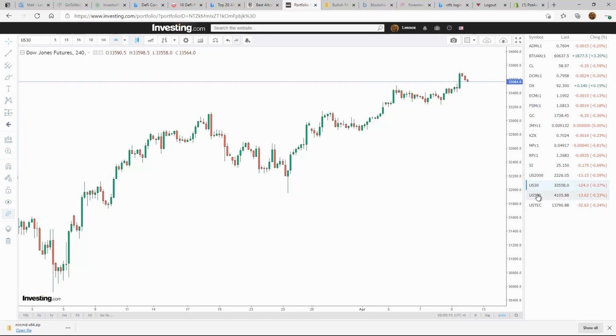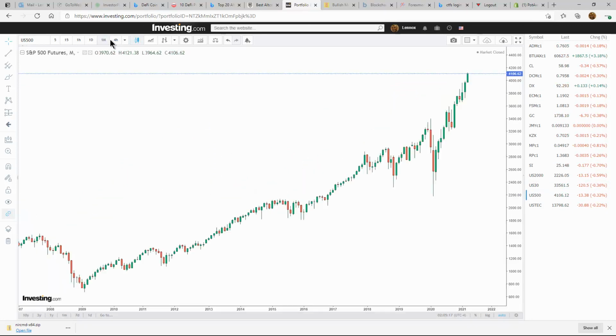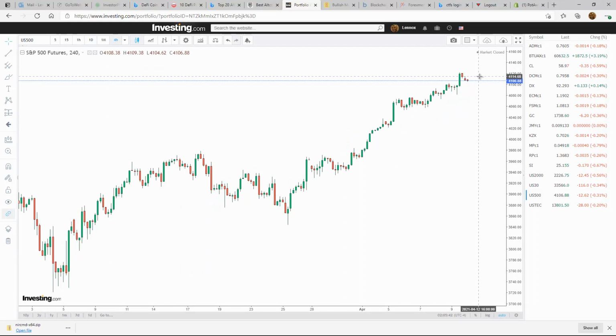Okay, with the US 500, the S&P 500, a similar story. We're very strong to the upside, but also breaking records again last week, and I can see that continuing into this week because we have a large move here that has propelled us up to this level. I don't see anything that's going to really stop this from pushing north. So lots of opportunities to continue this move to the upside.